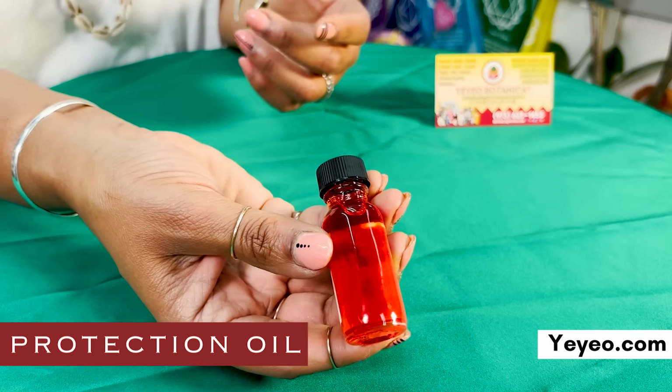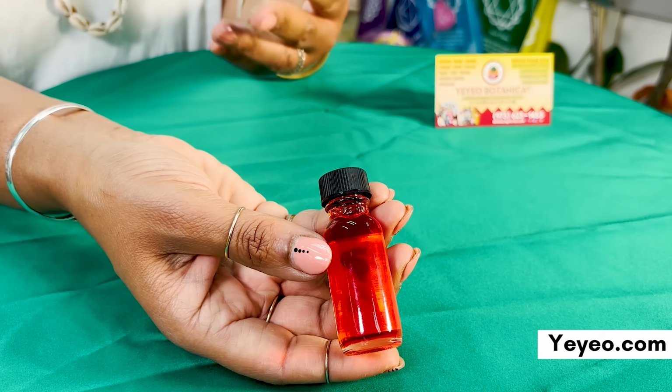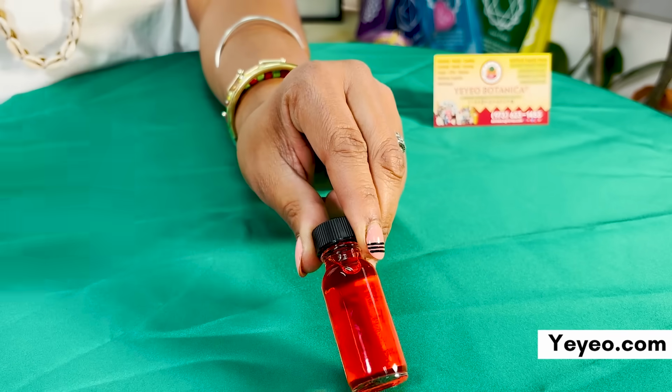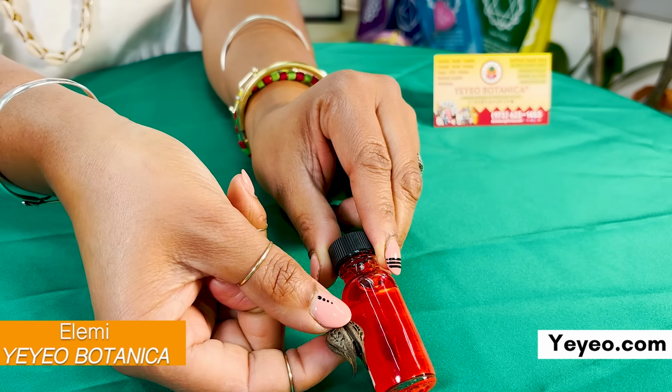Then the next thing, which is something that most of you would say, well, I kind of thought about that already, but protection oil. Different kinds of protection oils that you can make yourself or you can purchase. We have Lucky Break's All Protection oil to break negativity. We have a block breaker oil that is to break up negative vibrations. All of these different kinds of oils work very well also in combination with other things. So you could also have put the protection oil on your bat head root, as an example, right?